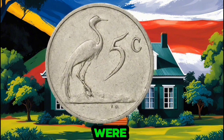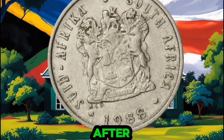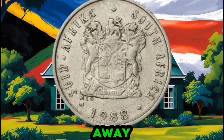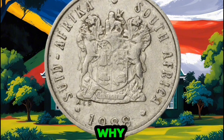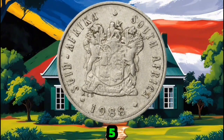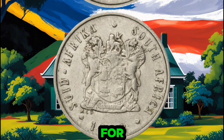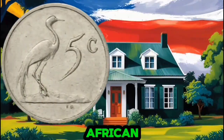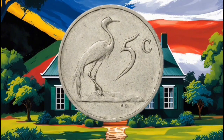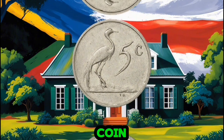These proof coins were made for collectors, and over time, they became highly sought-after items. Most of them were sold when they were first released, but many were kept hidden away in private collections, which is why they're so hard to find today. The rarity of the 1988 proof 5 cent coin plays a massive role in its value. There's a huge demand for it, especially among South African coin collectors and international buyers who are looking to complete their collections. Now, let's take a step back and talk about the historical significance of this coin.